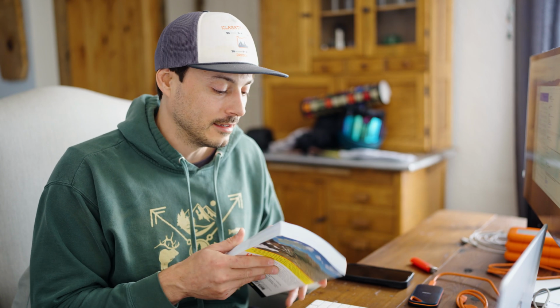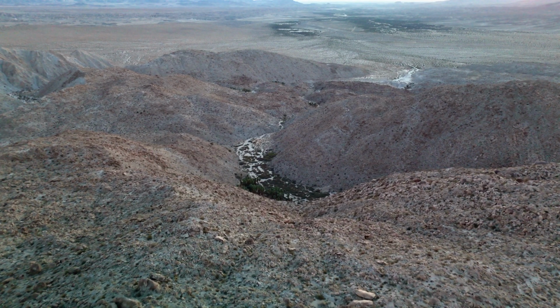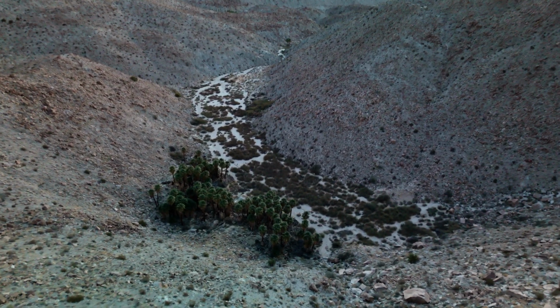So I just pulled out Backpacking California, and in this book is where I found this Anza-Borrego hike. I was able to fly into San Diego, rent a car, be out in the desert. It was about a 2-hour drive before the day was over, hike out and get to that first campsite that you saw in the video. There was no hotel or Airbnb required, so it made the travel pretty cheap for me.